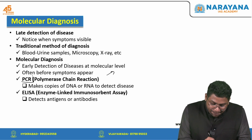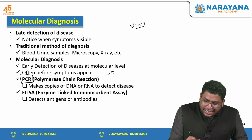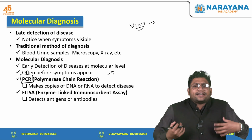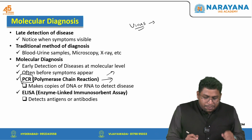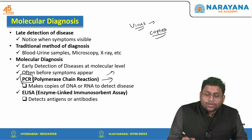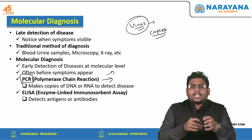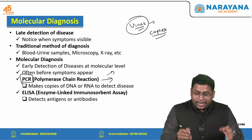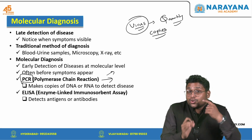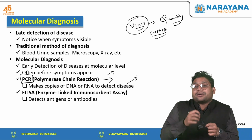Now, what will they be doing exactly? For example, if you take the example of this PCR, what does PCR do? Let's say there is a virus which has infected your body, but the virus is in very low quantity, so you are not able to detect the disease. So when we go ahead with this PCR test, what the PCR will do, it will generate multiple copies of your DNA or RNA, multiple copies. So the virus which was in lesser quantity, now you're getting multiple copies of it, so its quantity will be increased. And once the quantity is increased, now you can detect whether you have got the disease or not. So the point is, the detection becomes easier.